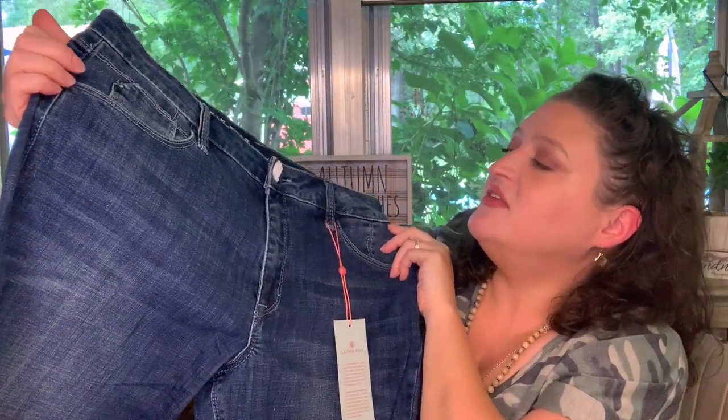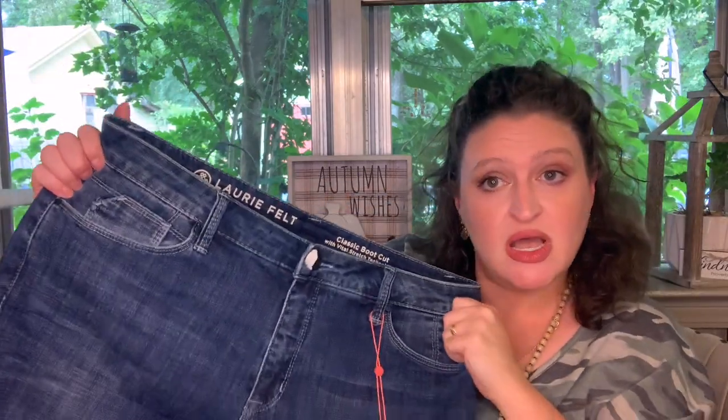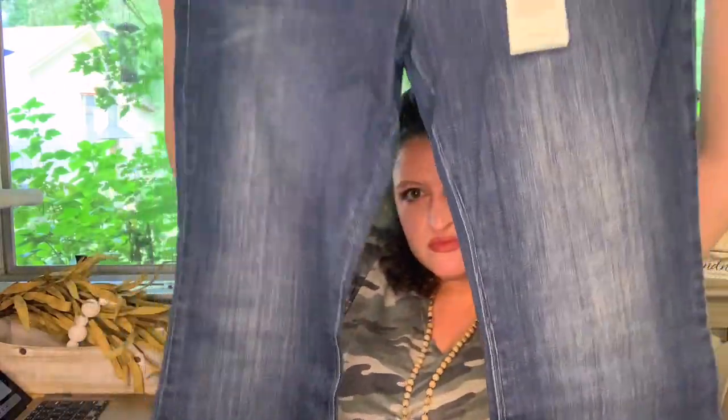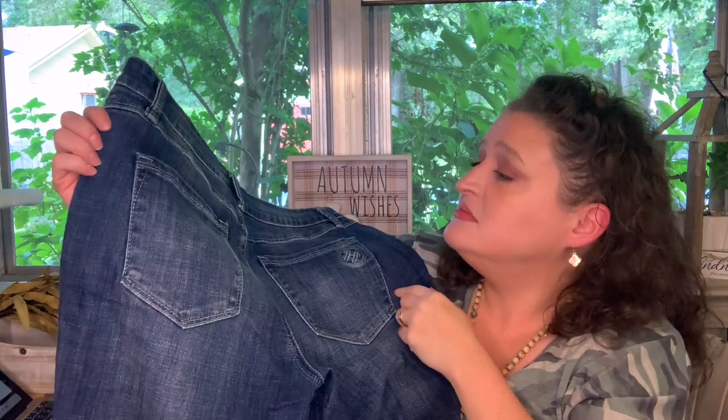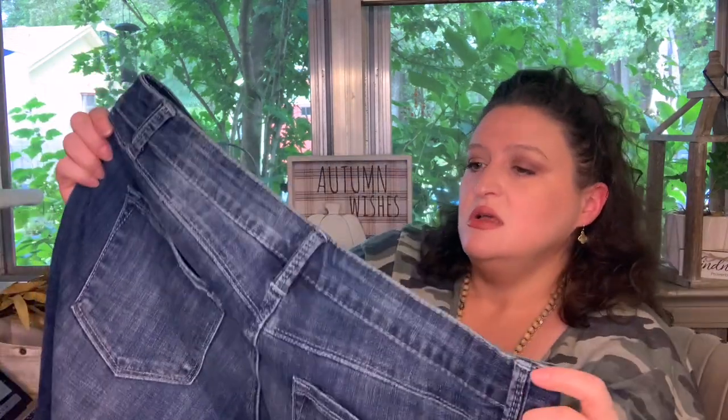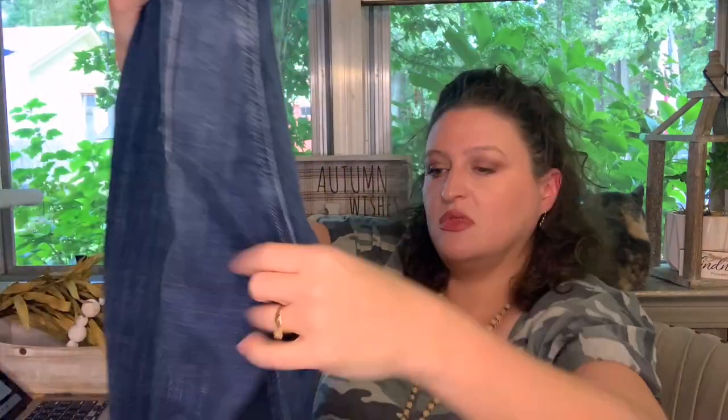And the last thing on here are the Laurie Felt Women's Classic Denim Boot Cut Jeans, brushed dark, size 12. These are $53.70. Good cut. Big boot cut. I've never tried this brand before, so I am curious. And look at this on the back. Isn't that cute? That's kind of cute. So, not hating them yet. Not hating on them at all. We'll see how they do when I try all this stuff on for you. Alright, I will see you back in a second.